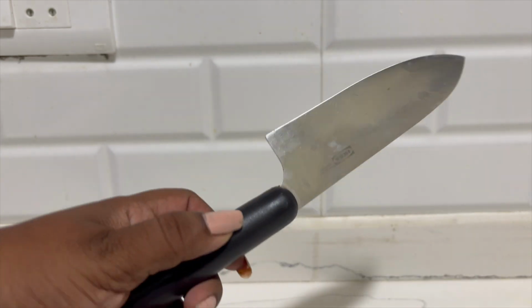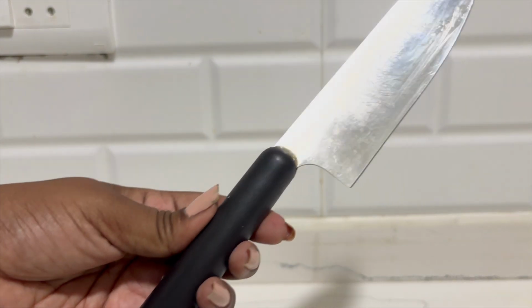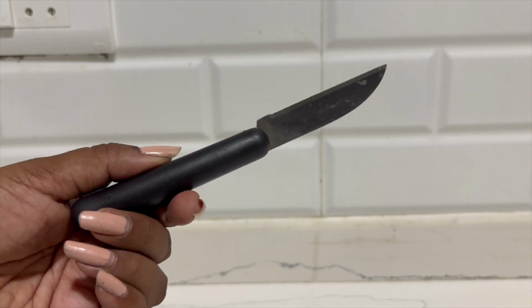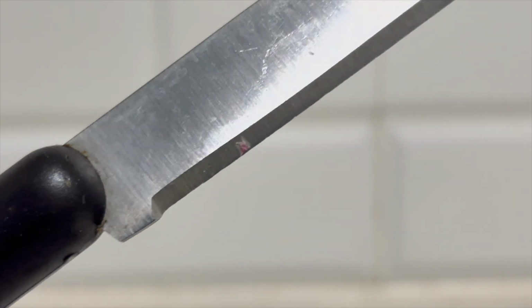Next is a two-piece knife set. A sharp knife is a kitchen essential, and this Ikea set gives you the best of both worlds. A solid chef's knife and a little paring knife. All you really need, honestly. I mostly use the bigger one to chop veggies and fruits and the little one to chop anything really small like garlic.